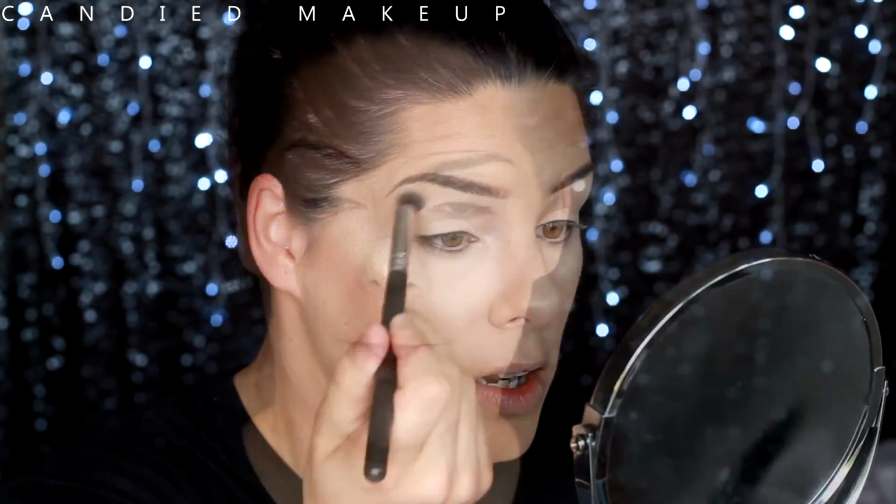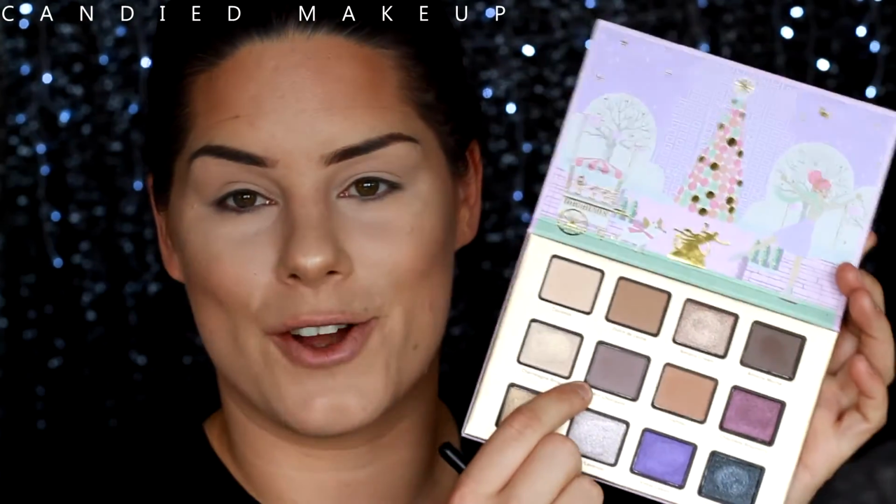It is slightly vanilla-y, it's not like an intense vanilla. So let's start by taking the shade Coconut and putting that all over my lid. Okay, and I'm now going to take the shade Mint Chocolate and I'm going to pop this all in my crease.